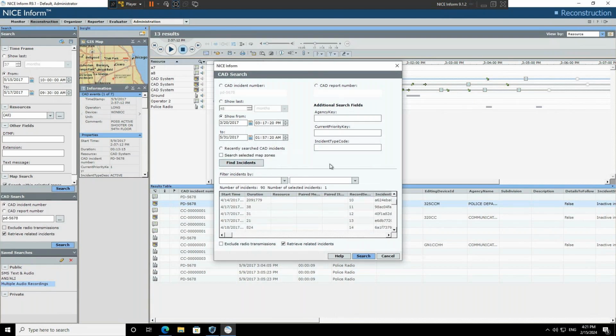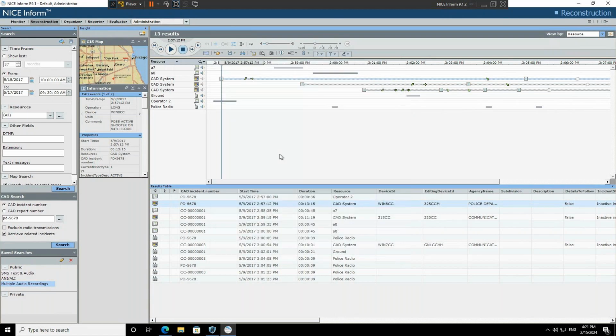You can also add some additional search fields over here if you want to search by a particular incident type. For example, we were looking by way of example at domestic violence incidents when we were over in the evaluator. You could search for any of those types of codes out of CAD to filter down in this screen as well. So you have the ability to really search through all of your CAD records right from within NICE Inform. So you're not bouncing between two different systems or having somebody else look up the CAD reports and print them out and put them in your inbox. And some of you are probably familiar with how that process works. So hopefully this can save you a lot of time when you're doing your discoveries.